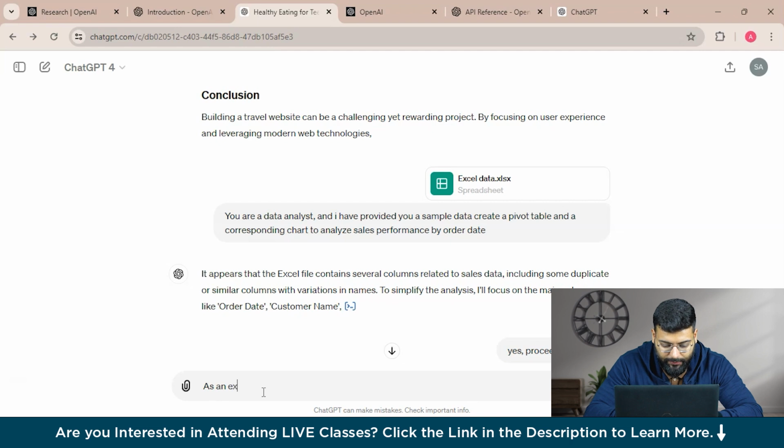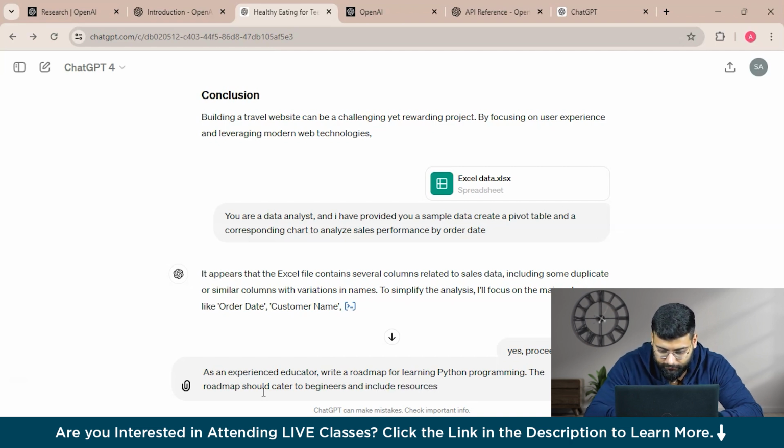So we'll ask it: as an experienced educator, write a roadmap for learning Python programming, and the roadmap should cater to beginners and include resources, practical exercises, and milestones.